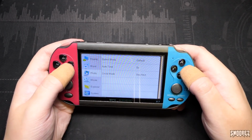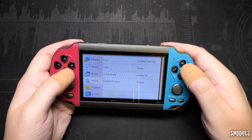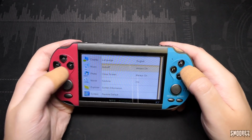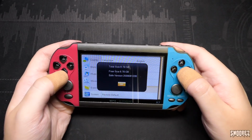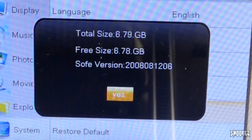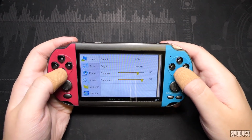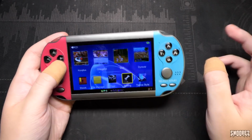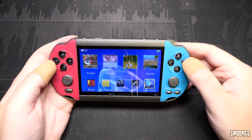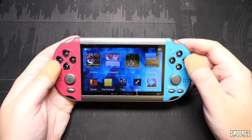Photo: switch mode, auto, time, and circle mode. Nothing really to look at there. Movie: just font, color, circle mode, and subtitle position. Explorer: sort mode, system, language, auto off, close screen, keytone, system information, 6.79 gig with 6.78 gig free, and the software version is 2008-08-1206. And then you just get the option for yes, and then restore defaults, and that is all that's in settings. No cloud download as it claims. And then you have theme style, which changes the wallpaper to your choice of blue, blue, blue, and back to blue.